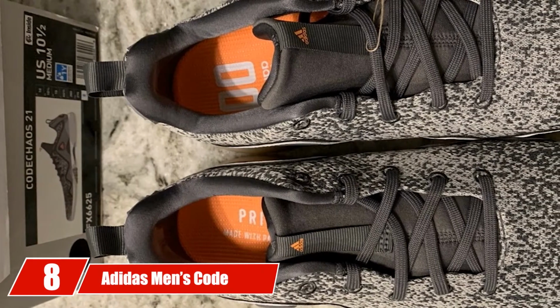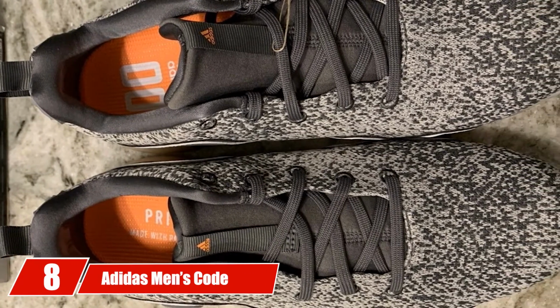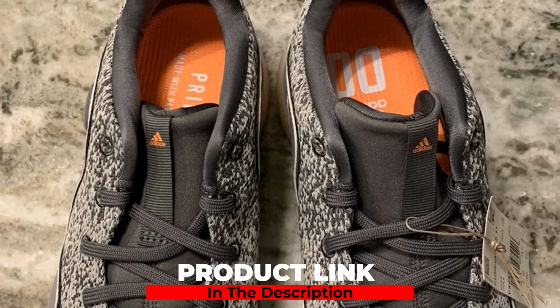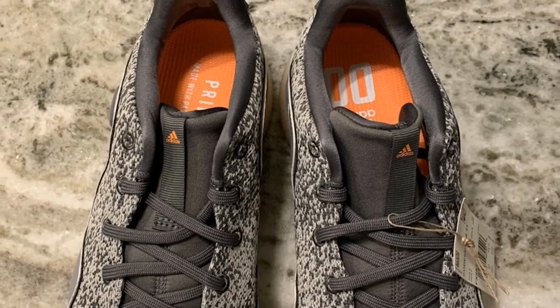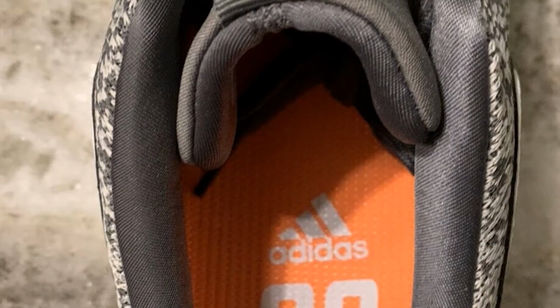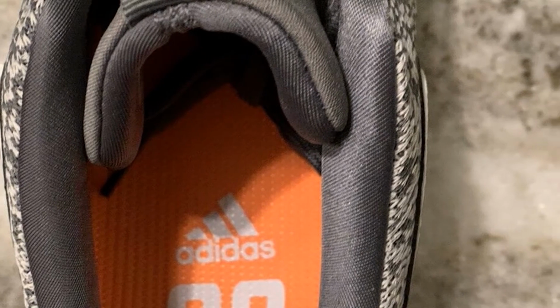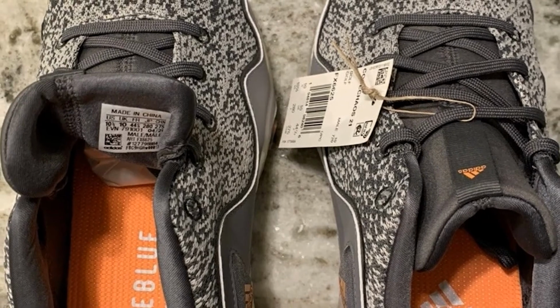The number 8 position is held by Adidas Men's Code Chaos21 Prime Blue Spikeless Shoes. Adidas Men's Code Chaos21 is the newly released golf shoe model, and they are made of partially recycled ocean plastics. In a professional's opinion, this is one of the best spikeless golf shoes so far. They are incredibly comfortable and durable with a reasonable price tag. It will be a great addition to your golf shoe collection.